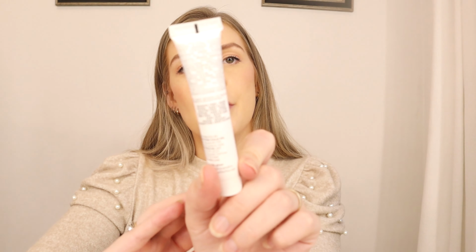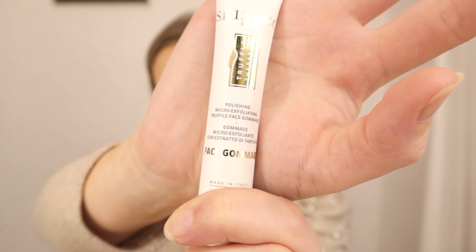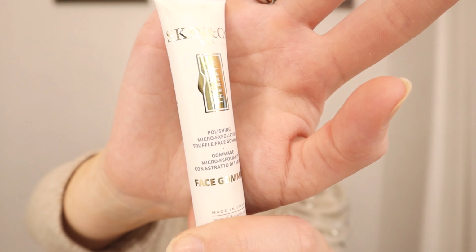Next up, another product from Skin & Co, which is their Truffle Therapy range. Now, again, we've seen one of their products in Glossybox before. We did have their cleanser before and it was okay. I found it was a little drying. It was very soapy on the skin, you know, where it feels like it strips your skin. So it wasn't that hydrating, but I didn't mind it.